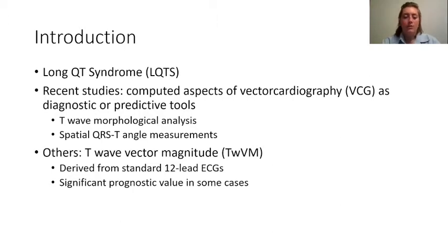Unfortunately, these may be impractical for widespread clinical use because they do require complex software and calculations, and that may not be readily accessible for all physicians or clinicians. Also, these markers do possess less generalizable predictive value. So another more available measurement is the T-wave vector magnitude. This is more easily derived from standard 12-lead ECGs.